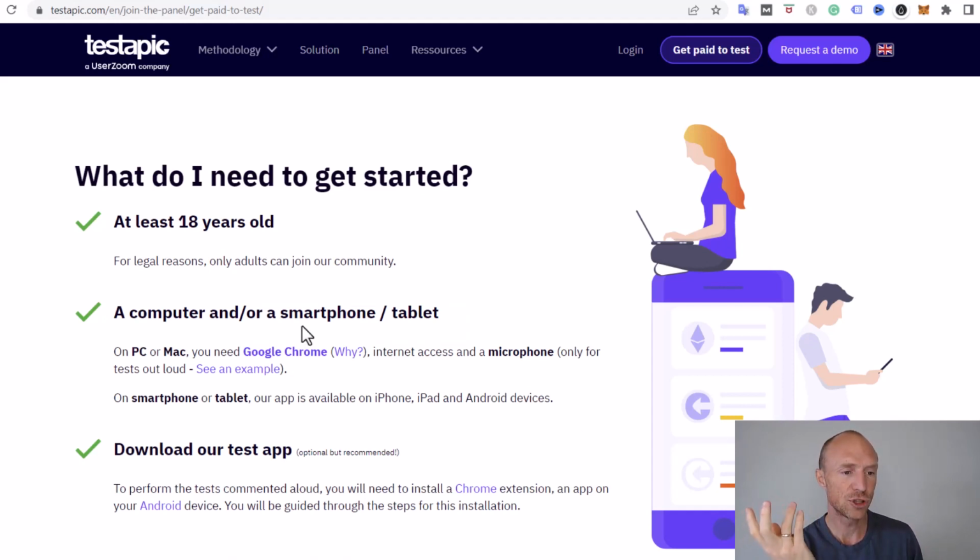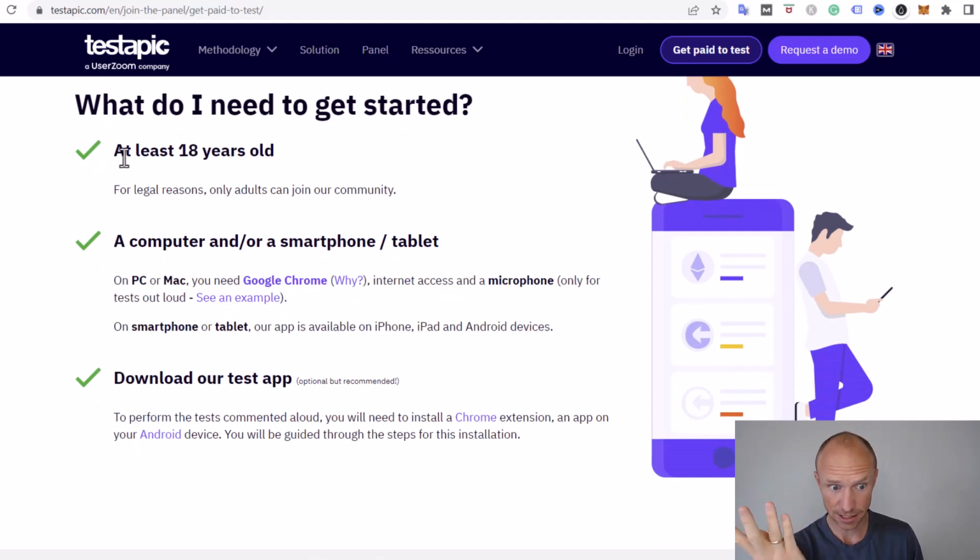And who can then join? Well, you need to be at least 18 years old and you need to have a computer, smartphone or tablet, and you need to have Google Chrome if you do it on PC or Mac. Also, you can join from more or less all countries. How many tests are available depends on the country you live in. Of course, that's how it is with all sites like this.